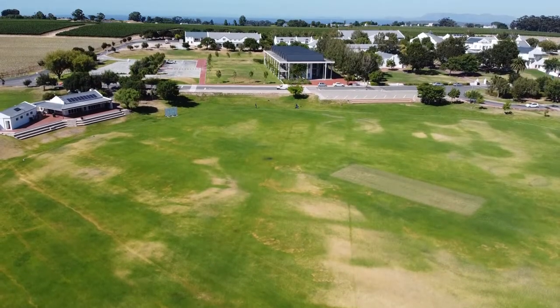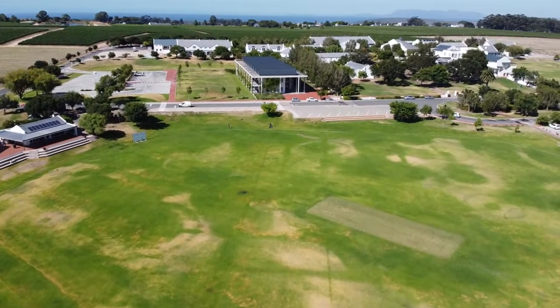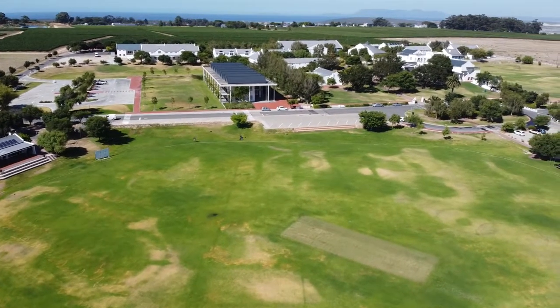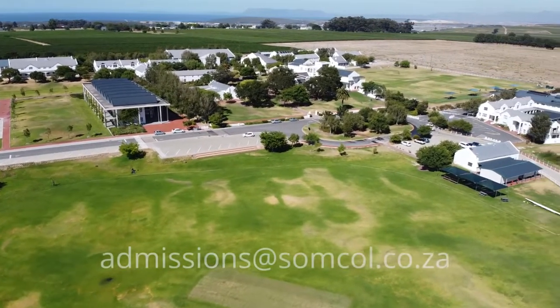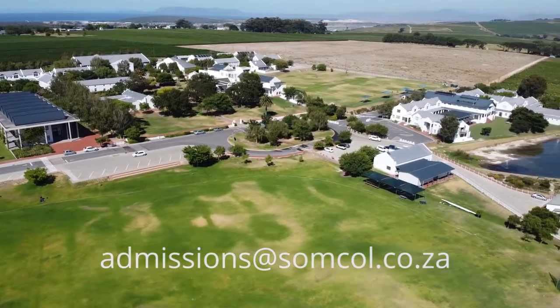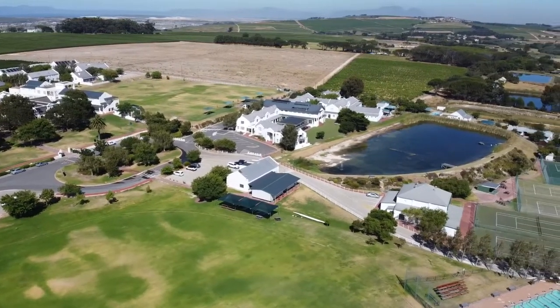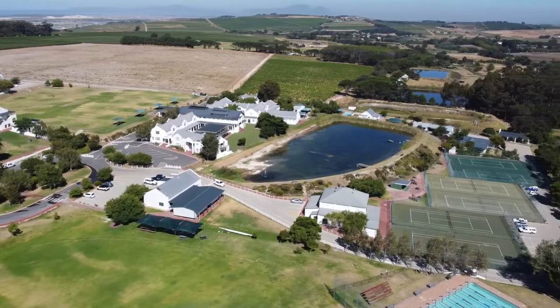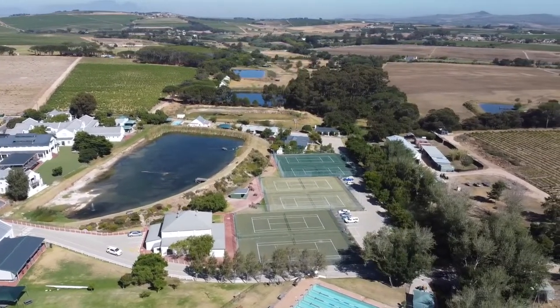Here, every student is encouraged to engage, endeavor, and thrive, equipped to be global citizens who will contribute to a better world for all. If you would like to be part of this journey of innovation and excellence, please contact our admissions office for more information. We look forward to welcoming you to our Somerset College community.